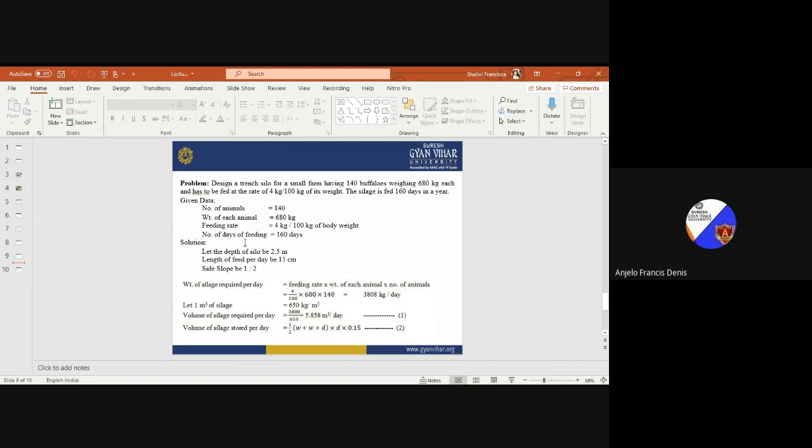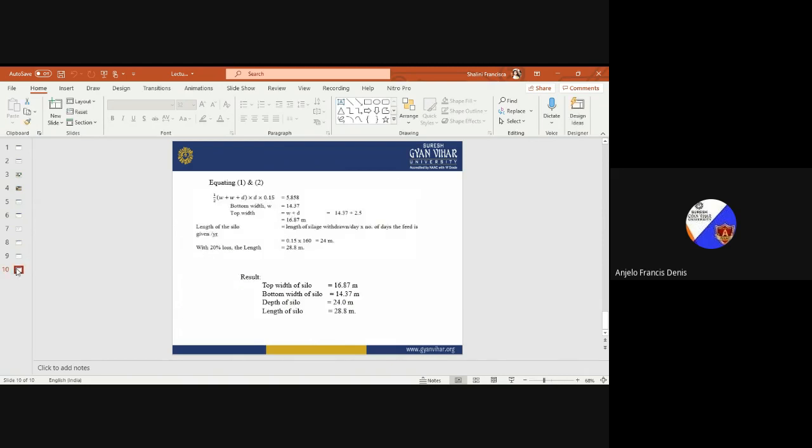Next is volume of silage required per day. So we can calculate the volume that is required per day. Next is volume of silage stored per day. So this is the formula for calculating volume of silage. Now by equating equation number 1 and 2 by the same formula, we get bottom width of 14.37, top width of W plus D, that is equal to 16.87 meter, and length of the silo given per year with 20% loss of length. So result will be top width of silo 16.8 meter, bottom width of silo 14.37, length of silo 24, depth of silo 28 meters.